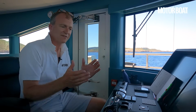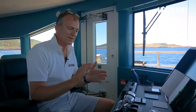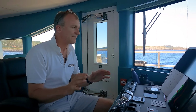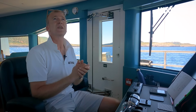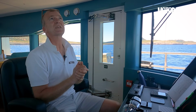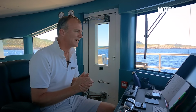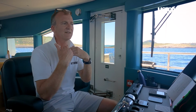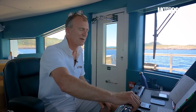Now, those two 350 horsepower engines are very low revving. At idle speed, the captain has set it at 750 RPM, and at those revs, you will get 6 knots, and it uses almost no fuel at all. I can see that the pair of them together are burning just 10 litres per hour. So you're really doing 1.6 or 1.7 litres per nautical mile, which gives it that incredible efficiency. So even with very few revs on the engines, we're already doing 6 knots. But let's bring the speed up a little bit.